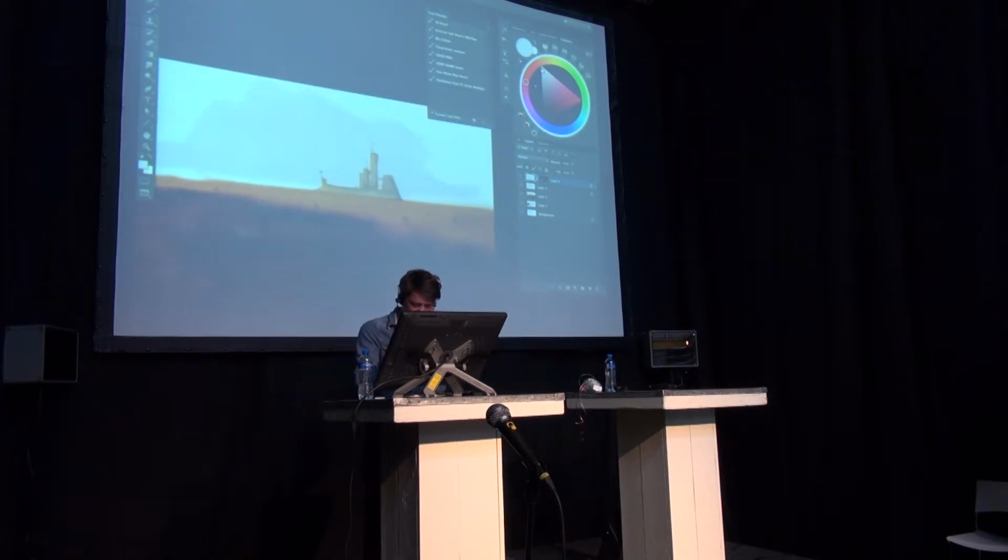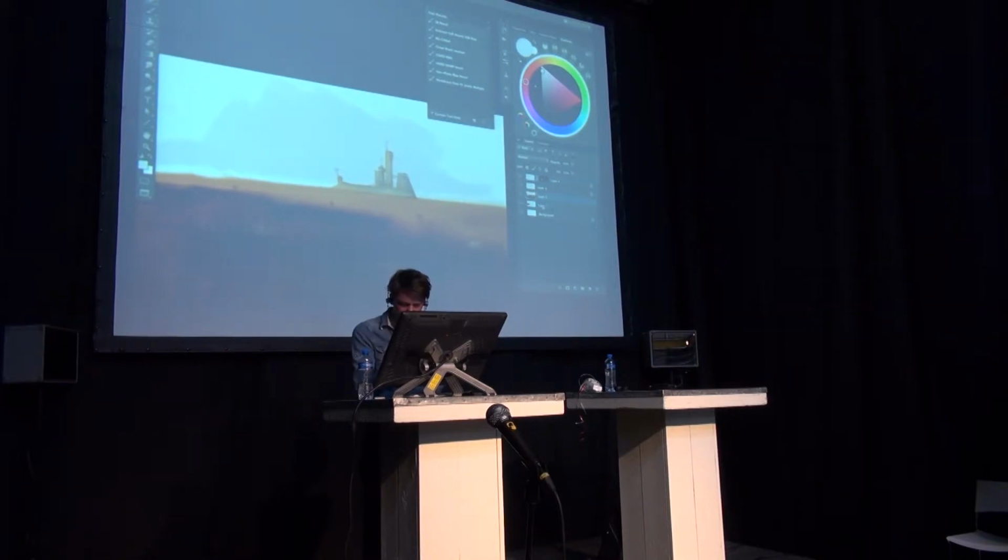Having the sky reflecting on top of these round, weird bushes things, and of course, bushes need to cast a shadow, a really diffused shadow on the floor.